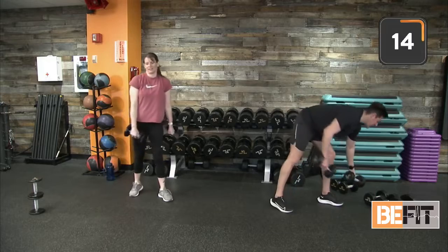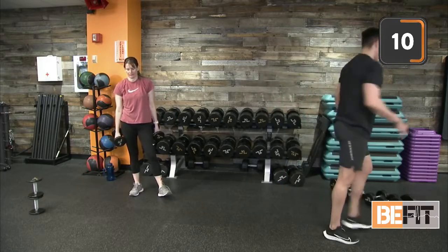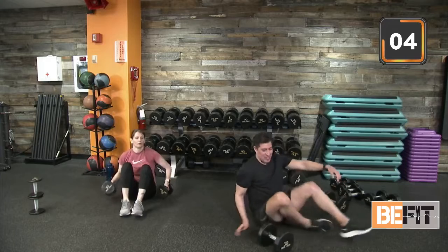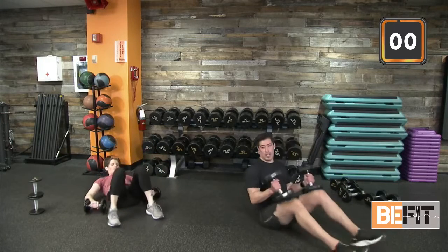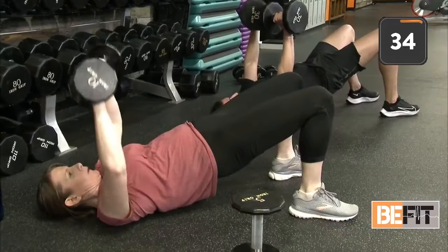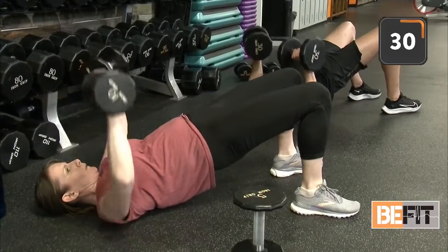All right, keeping with a pair of bells here, we have our chest press into that glute bridge. All right, team. 5 seconds here. We are up and running in 2, 1. 40 on the clock here. Lifting those hips, engaging our glutes, controlling our weight on the way down and on the way up, right?